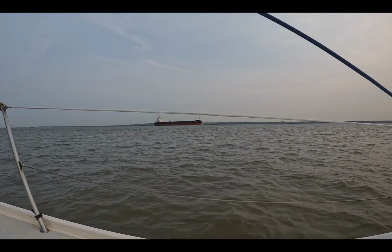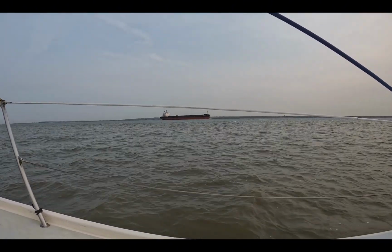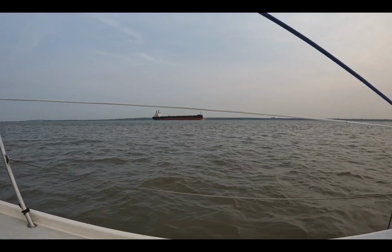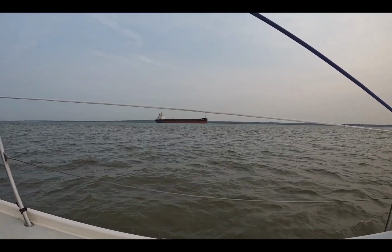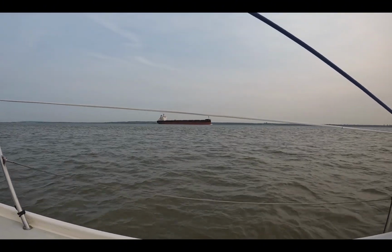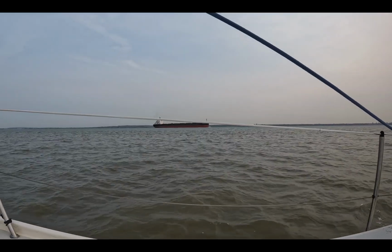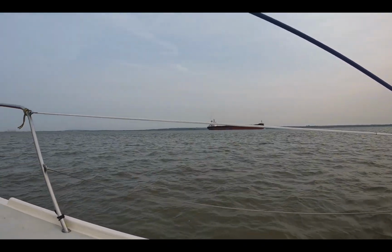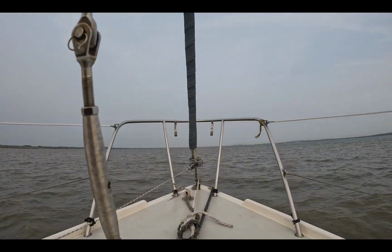Morning. You wake up to slightly different neighbours than you do in the Crouch when you are anchored on the Thames. There'll be a bit of, not a lot, but a bit of a lump rolling off the back of this when he's about half a mile ahead of us. It's not too bad.